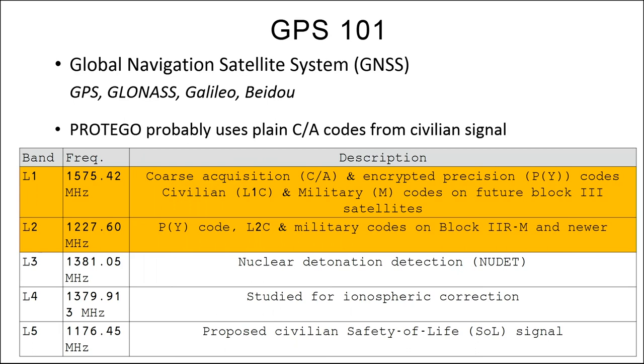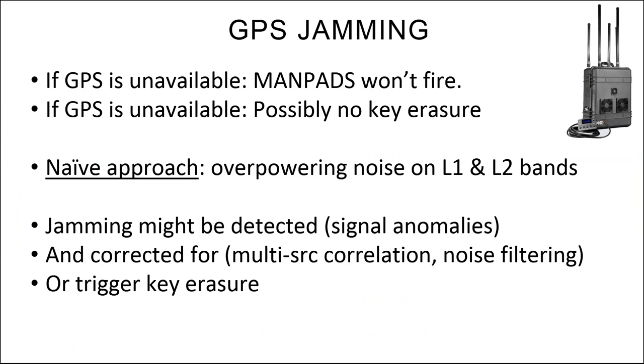Protego, in my opinion, probably uses the plain coarse acquisition codes, because in GPS you have 5 bands, and the L1 and L2 bands consist of a coarse acquisition civilian code and an encrypted precision code for military systems. I don't think Protego uses that, because that would mean the system needs access to these military cryptographic keys, and you don't want that in a system like this, because it needs to be handed out to a less than trusted third party, and it also does not aid plausible deniability. So that means it uses plain signals.